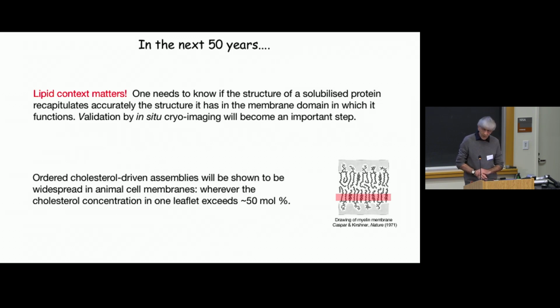And the other thing that I'm particularly interested in is that I think this ordered structure that you see in the membrane, people don't look at membranes yet, but I think it'll be quite a common feature, because plasma membranes are 30 to 40 mole% cholesterol, and you only need a little bit of asymmetry and you reach saturation, and then the cholesterol and fatty acid chain should precipitate out.